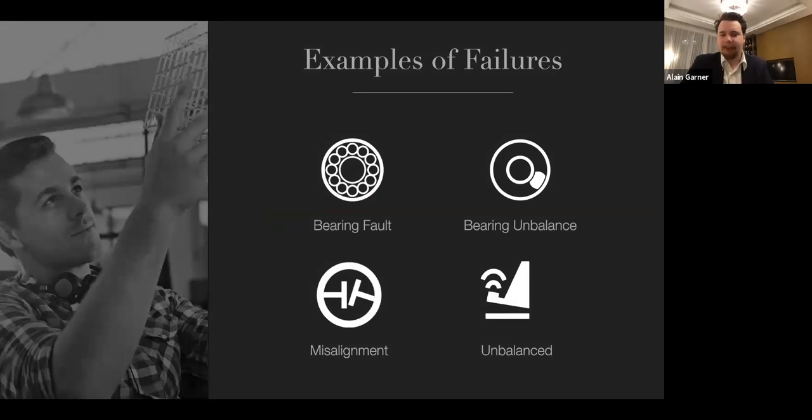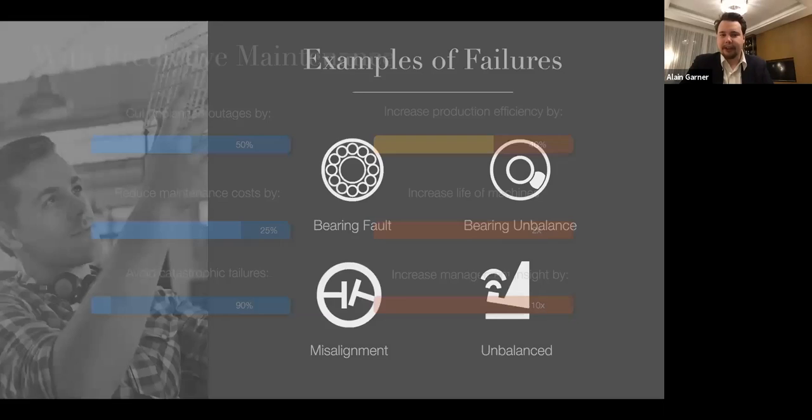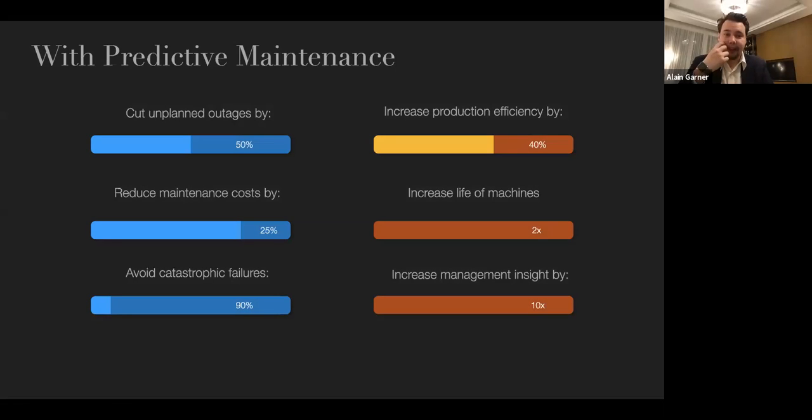So some of the example failures we can detect are like bearing, lubrication, misalignment, and so forth. Some of the great advantages are that we can cut outages. So by cutting outages, we can increase production, and we can also reduce maintenance cost. And I'll go into that a little bit.